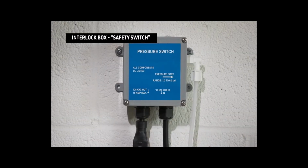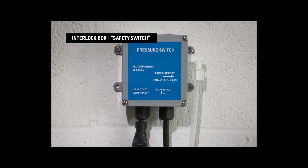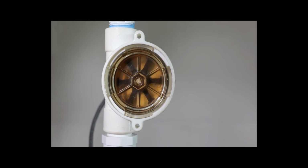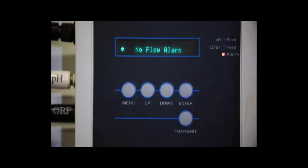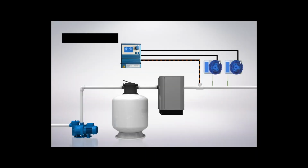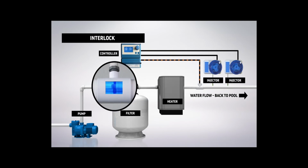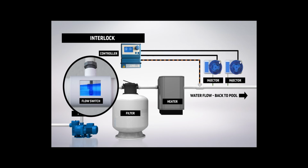The highest level of protection is to incorporate an interlock box or safety switch that monitors and controls the circulation pump and the chemical feeders from the point of injection. The individual components are truly interlocked or dependent upon each other for proper operation. For example, if the circulation pump stops, the interlock automatically shuts the chemical feeders down.